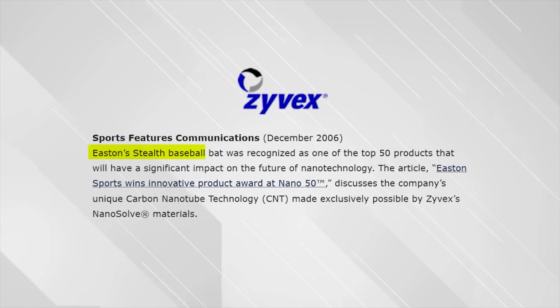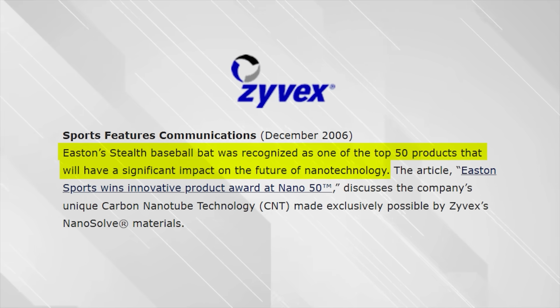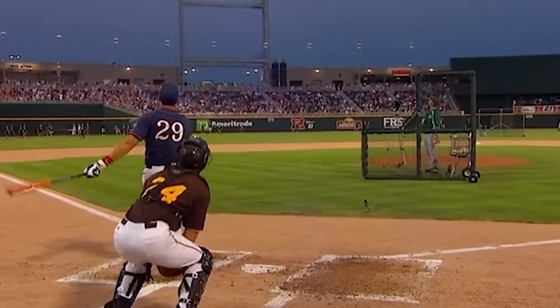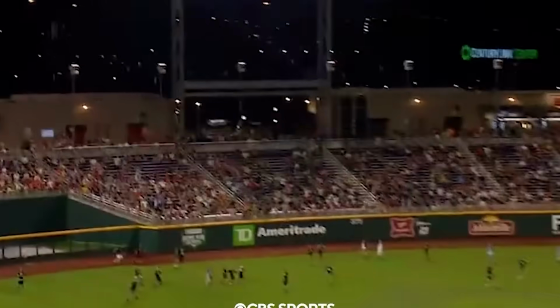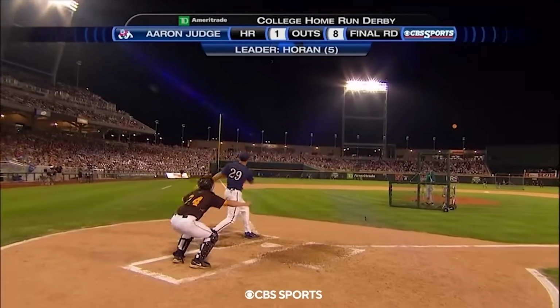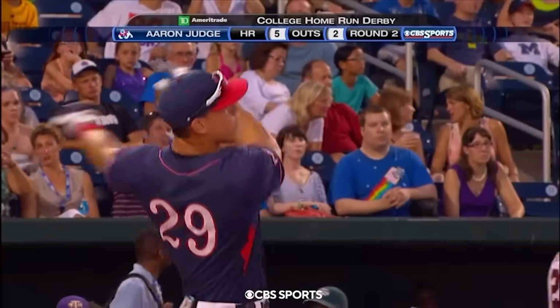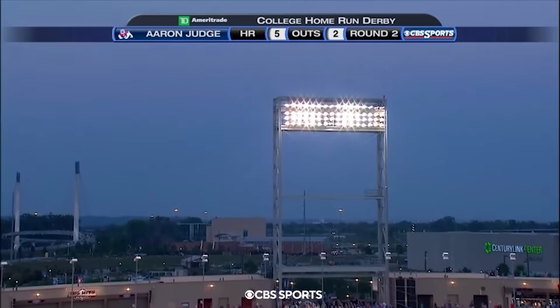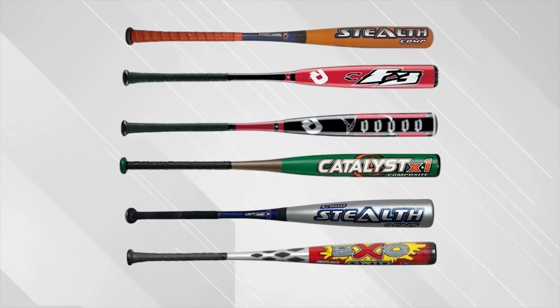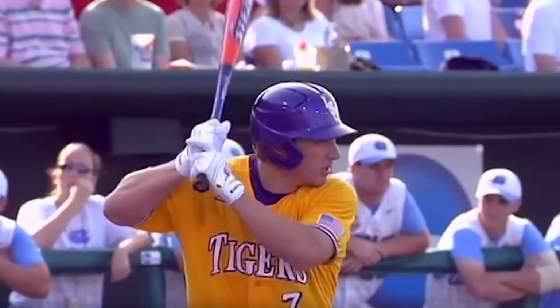saying this baseball bat would greatly impact the future of nanotechnology. To a generation of players, this was considered hands down the greatest bat ever made. Just ask Aaron Judge, who chose to use it in the 2012 College Home Run Derby, even though the bat had been released 4 years prior in 2008, a year where the baseball industry released some of the most technologically advanced and straight up dangerous bats ever created.